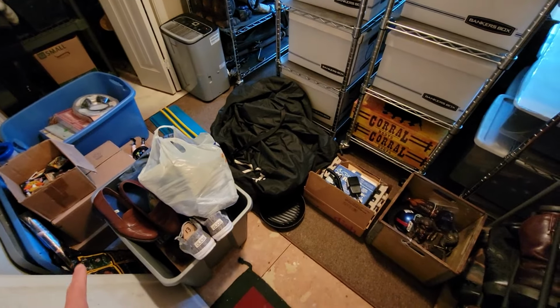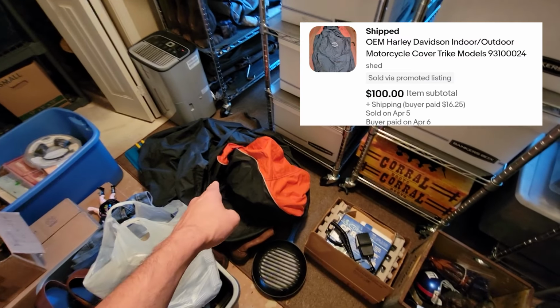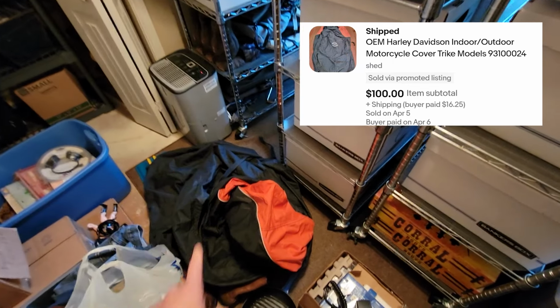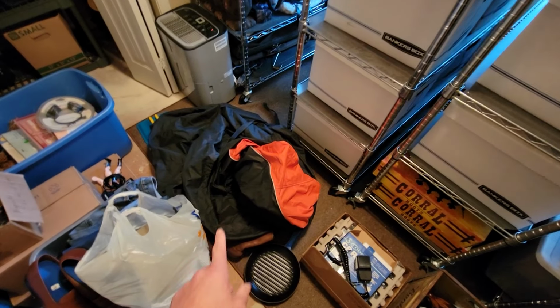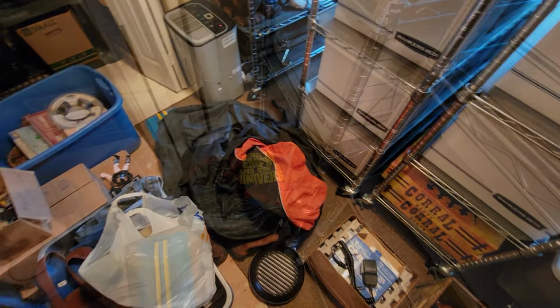It's a motorcycle cover. Here's that classic orange with another shield, as you can see right there. And this thing sold for $100 plus shipping. And we picked this up at a garage sale where everything was 25 cents each. So that right there is an amazing flip.